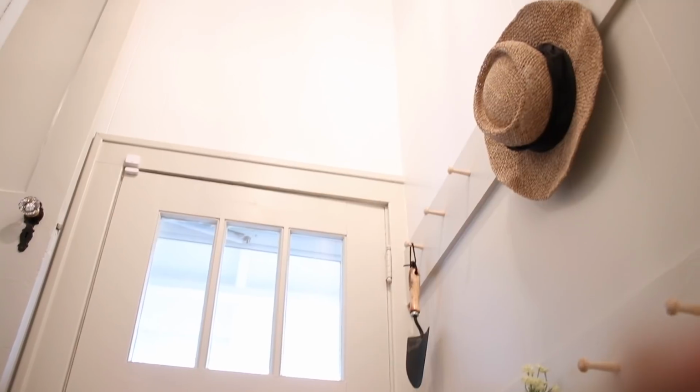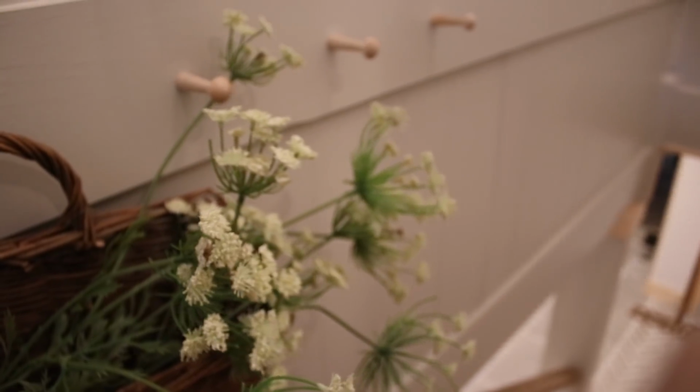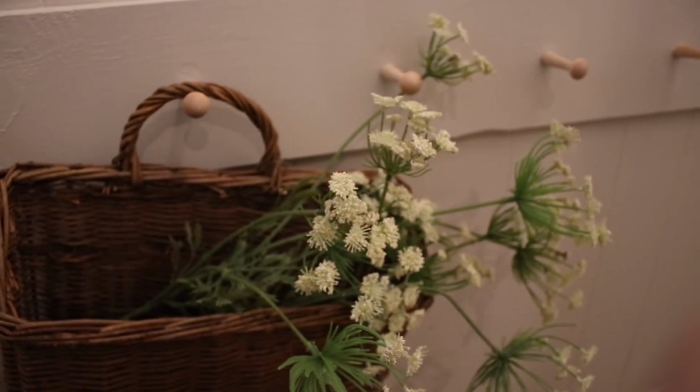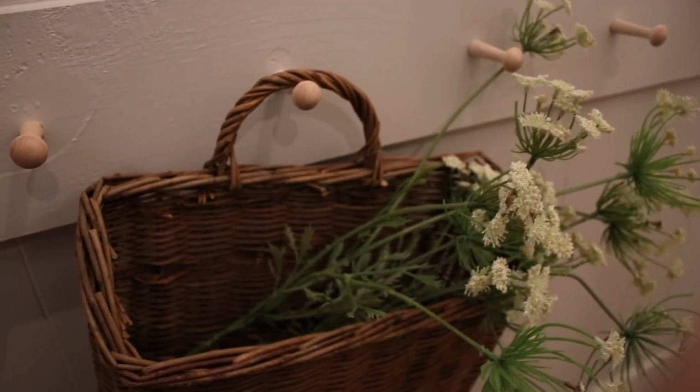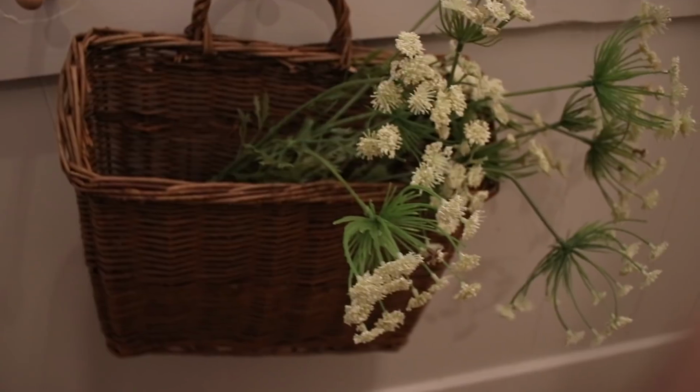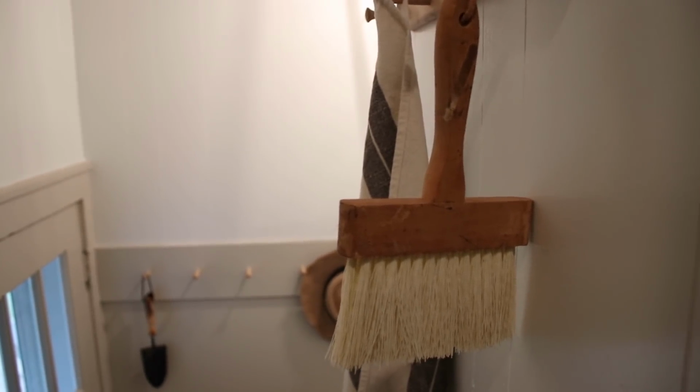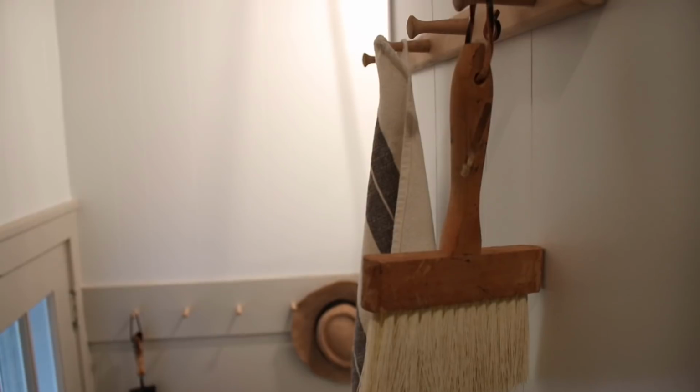I kept the decor really simple in this space, just hung some hats, some garden tools, a few pretty stems in a basket, and then I found this really cheap, like $2 peg rack at a thrift store that I hung up here, and I think it ties really well to the pegs on the opposite wall. So the decor was kept very simple.